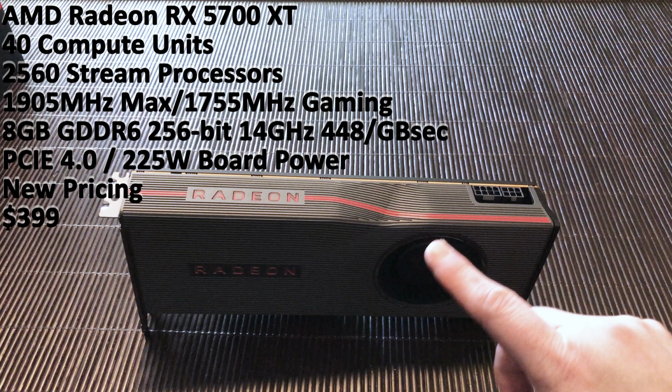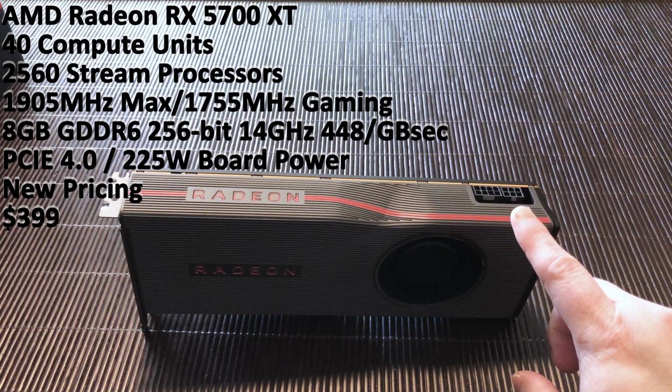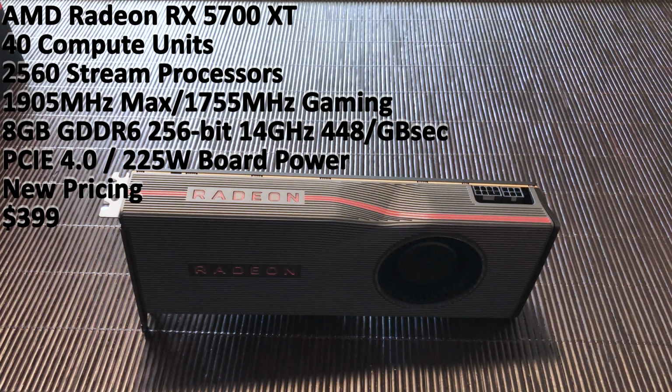So this is 40 compute units, 2,560 stream processors, that's 2560. It has a maximum boost clock potential of 1905 megahertz. It has a gaming clock of 1755. That means when you're gaming, that is mostly the clock speed you will be around, 1755 in the real world. 8 gigabytes of GDDR6, a 256-bit bus, 14 gigahertz memory, which gives us 448 gigabytes a second of bandwidth.